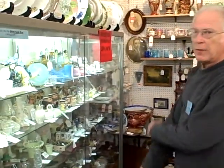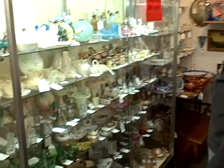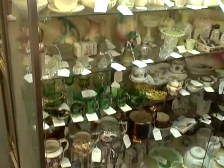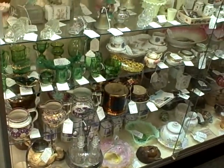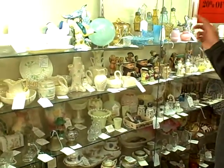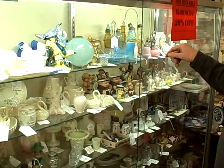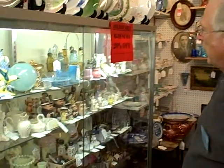Irish Belleek, I got a ton and a half of the black mark Irish Belleek. Whole lot of candy containers, a lot of green glass. A couple of real nice serving pieces. This is more of the better type of glassware. Everything is Fenton. A couple of very nice little condiment sets, Victorian era. Blue and yellow are sort of interesting.